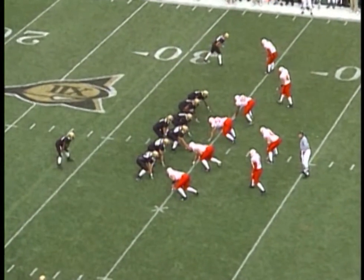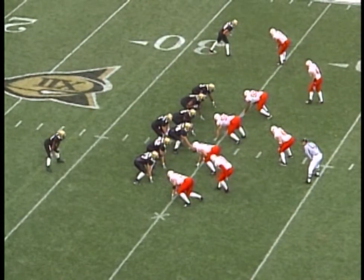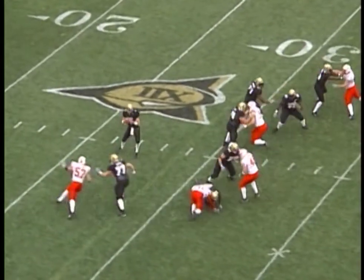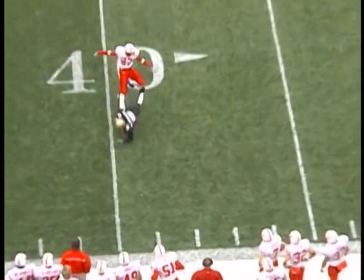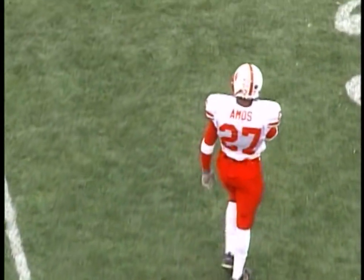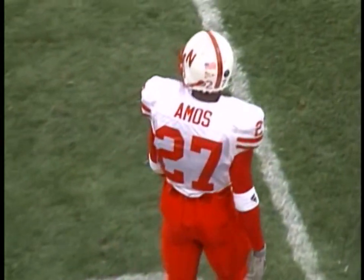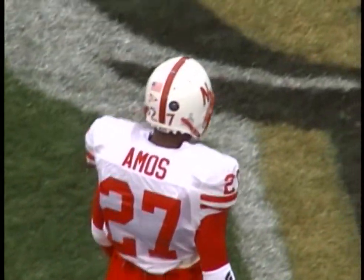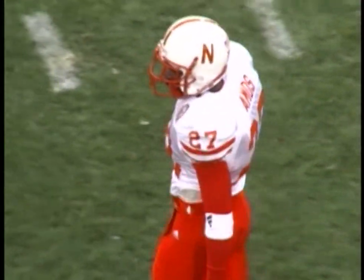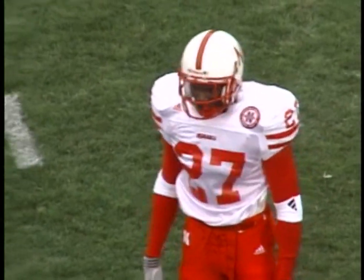It is 3rd down. They need 8 from their 34-yard line. Let's see what Pesavento does here. He drops straight back in the pocket, has time, now lobs a pass down the field, got a man open, and the catch at the 40-yard line is made by Matt Brunson. Free safety Willie Amos really put the kibosh on him, but the pass play is down to the 39-yard line of the Huskers, and what a big play that was for Colorado.